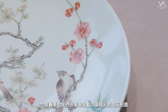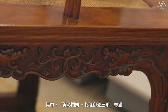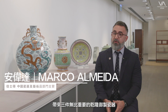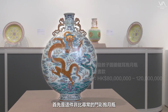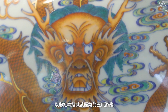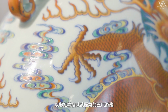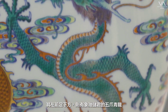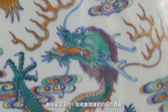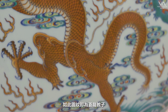This season, we are delighted to bring to the market 4 separate sales. So the Imperial Palette sale will feature 3 incredibly important pieces of imperial porcelain from the Qianlong period. So this magnificent moon flask decorated in the Doucai palette. It's decorated with this incredibly powerful 5-clawed iron red dragon. And under his leg there is this smaller 5-clawed green dragon. The decoration itself is known as the Emperor instructing the Crown Prince.